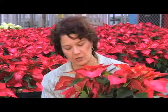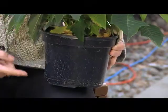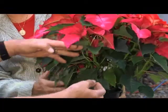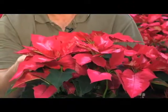Wow, it's gorgeous. Now, as a consumer, we water from here at the top, right? But you're actually watering from the bottom to get this process going. Right. This particular area is an ebb and flood area where the bench floods and the water actually wicks up from underneath. The consumer is going to want to water it from the top and just kind of drain out any salts that might have built up in the plant.